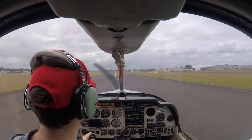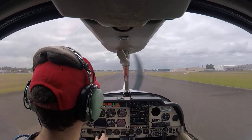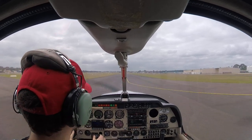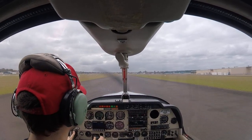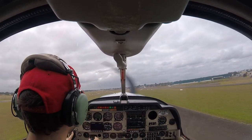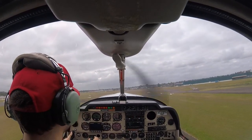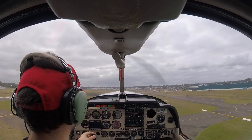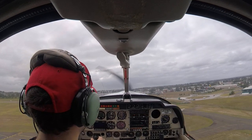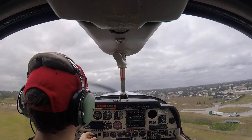Zulu Zulu Tango, downwind, stop it there. Zulu Zulu Tango, main pad, clear to stop and go. Pad, clear to stop and go, Zulu Zulu Tango. Sierra Foxtrot Kilo, delay approved, follow the Robin upwind, runway right, clear for takeoff. Sierra Foxtrot Kilo, delay approved, runway right, clear for takeoff.